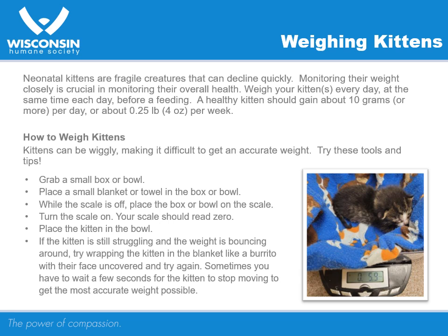Weighing kittens. Neonatal kittens are fragile creatures that can decline quickly. Monitoring their weight closely is crucial in monitoring their overall health. Weigh your kittens every day, at the same time each day, before feeding. A healthy kitten should gain about 10 grams or more per day, or about 1/4 pound, 4 ounces, per week. How to weigh kittens. Kittens can be wiggly, making it difficult to get an accurate weight. Try these tools and tips.